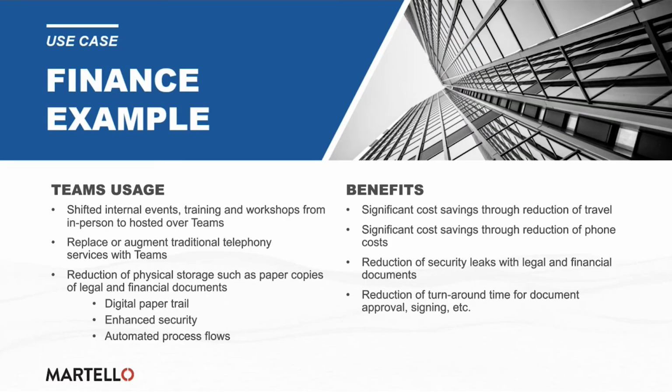Jumping into the finance industry, we see a shift of internal events around training and workshops from in-person to Teams, replacing traditional telephony systems with Teams, and a reduction, again, like we saw with the airline industry, of physical storage, paper copies, that sort of thing. So we have digital paper trails, better security, and where there are workflows in place, an automated way to manage those workflows. The driving factor here from a benefits perspective is significant cost savings, whether that's through reduction of travel or reduction of phone costs.